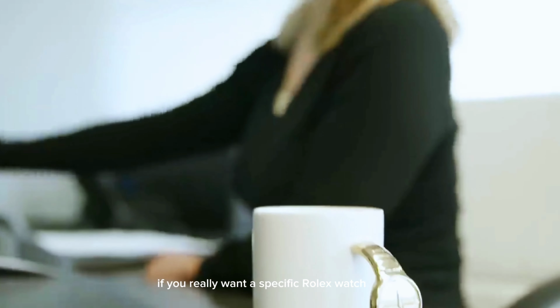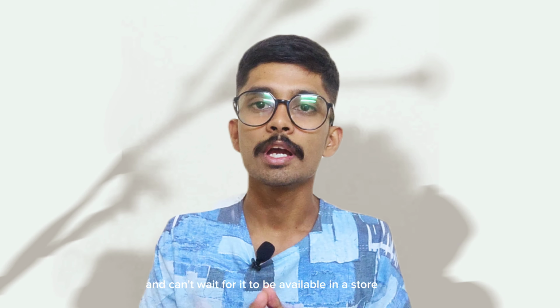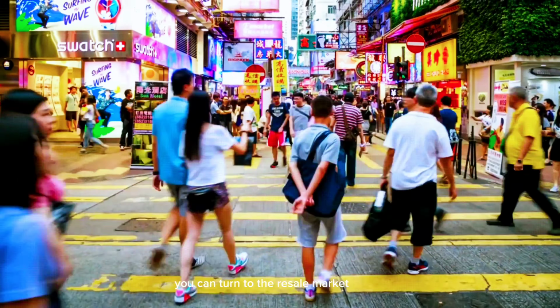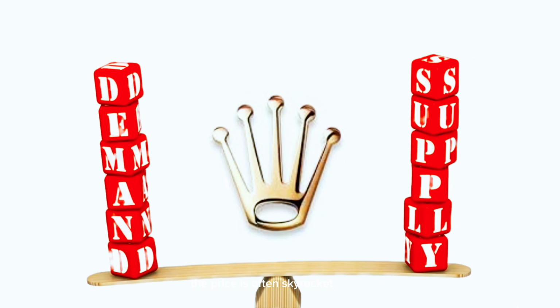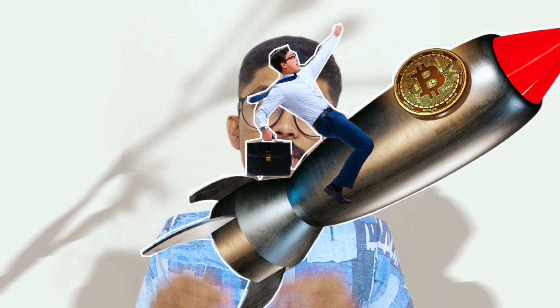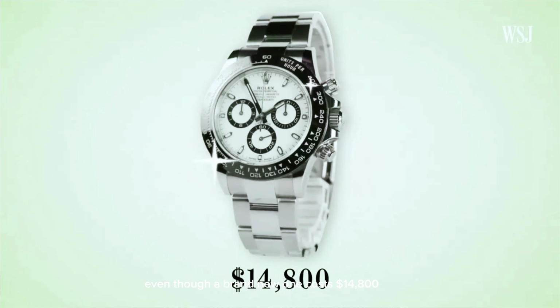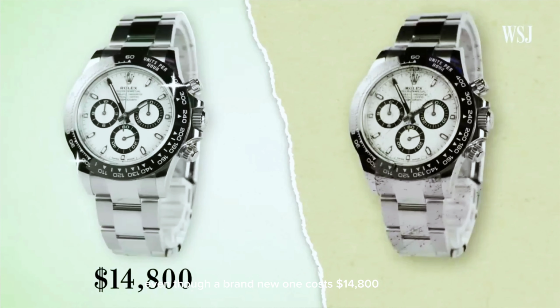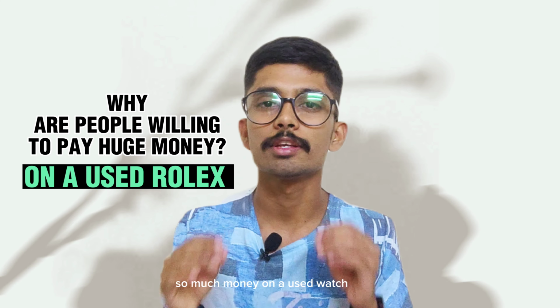If you really want a specific Rolex watch and can't wait for it to be available in a store, you can turn to the resale market. But because these watches are in high demand and limited supply, their prices often skyrocket. In fact, a used Rolex Daytona watch can sometimes cost over $38,000 even though a brand new one costs $14,800. So the question is, why are people willing to spend so much money on a used watch? There are a few reasons.